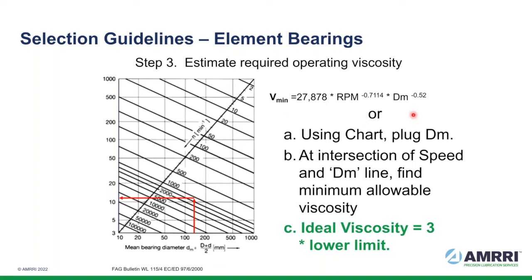We can either calculate the requirement, or we can plot the requirement on a table out of the bearing manufacturer's lubrication guidance book. And every bearing manufacturer has a chart that looks something like this, where we could find the bearing median diameter.